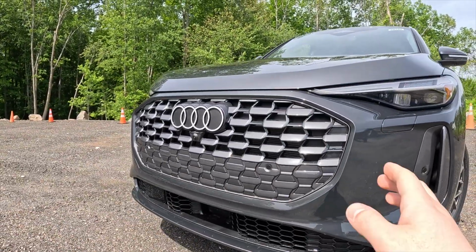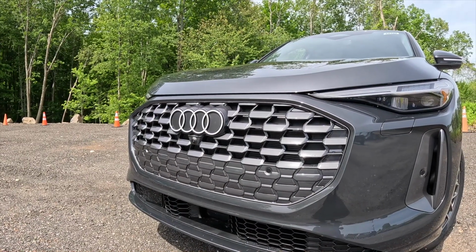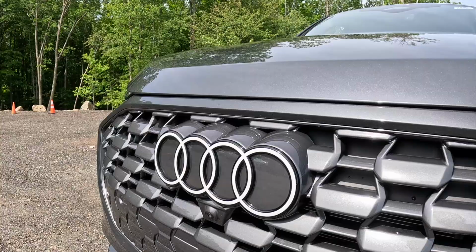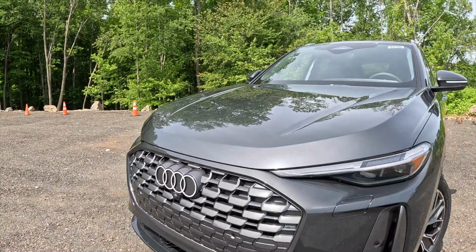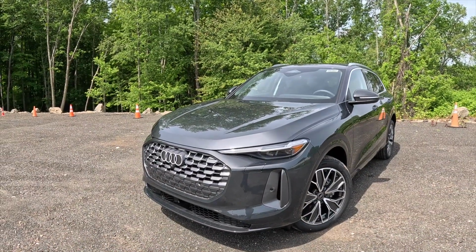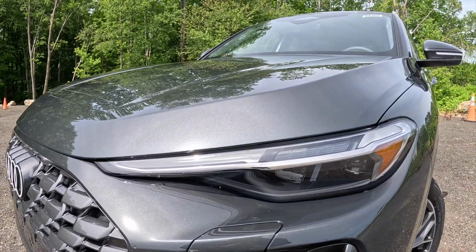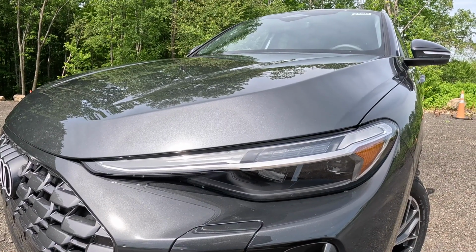We still have that big, nice Audi single frame grille, but instead of being kind of like a muted chrome accent, we have this gray painted effect. We also have the new two-dimensional Audi logos with the camera below it. And this one is a premium plus trim, so not the most basic, not the top of the line, right in the center. We also have new headlights, a more slim unit with a pretty big daytime running light going in the top there.